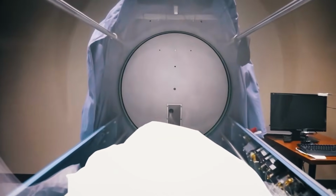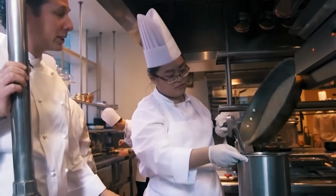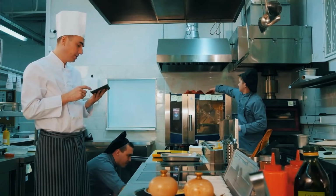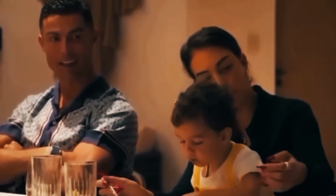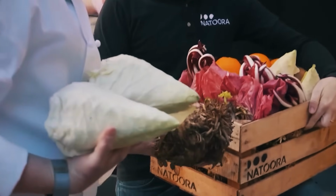By 7 a.m., the kitchen switches on. There is not one chef there, there is a team of 5. One is responsible for protein, another for carbohydrates, a third for hydration, a fourth monitors micronutrients, and only the head chef gives the final signature for taste and temperature. One such breakfast can easily hit a check of about $1,000. And it is not about portion sizes, but about where everything is flown in from.